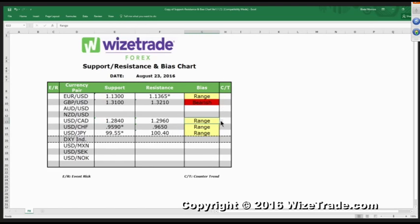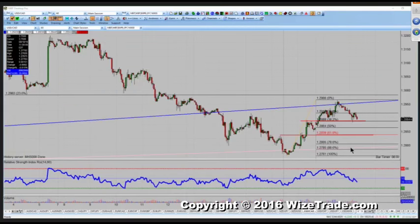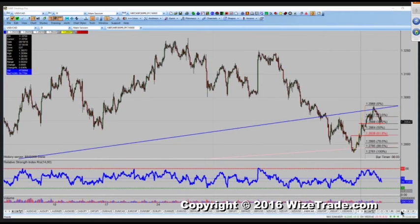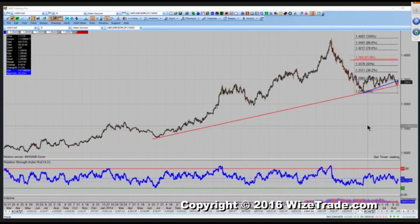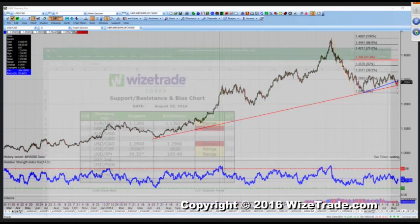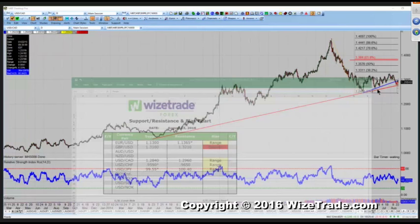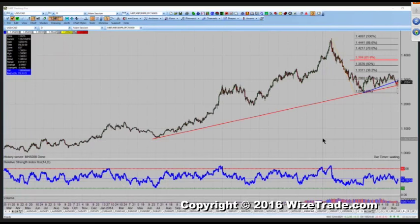Oh, sorry, this is bearish. I think it's bearish while we're below this blue line, actually. Like I said, this red trend line may be more significant. You know what? I'm gonna switch it over to range for right now. Actually, until that red line breaks, I'm gonna keep it over at range. Like I said, for now. Okay.